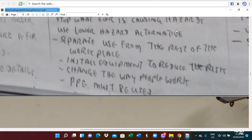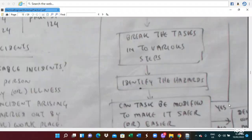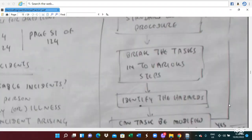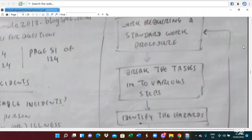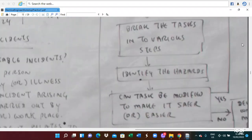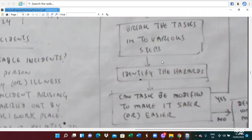So this is about the appropriate workplace procedure. When you are working with a hazard, we need a work procedure. Firstly, we require a standard work procedure, focusing on what has to be done. Then we break the task into various steps. The whole work process needs to be divided into pieces, and for every piece you identify the hazard. Then we check whether every step needs to be modified to be safer or not. If it is safer, then we follow the standard work procedure.